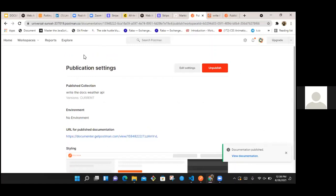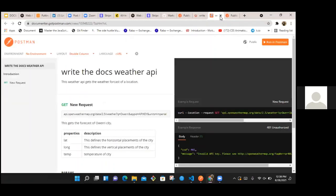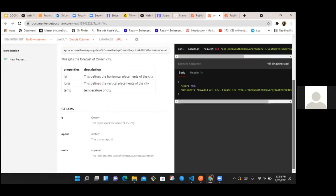So now you published it. It goes to published collection, right? It talks API environment. You now come here, you see your URL for published documentation. You click this, it opens a new tab. Then this is it. This is your documentation. It kind of looks a little bit like Stripe, if I'm not carrying myself away, but yeah, you get me.